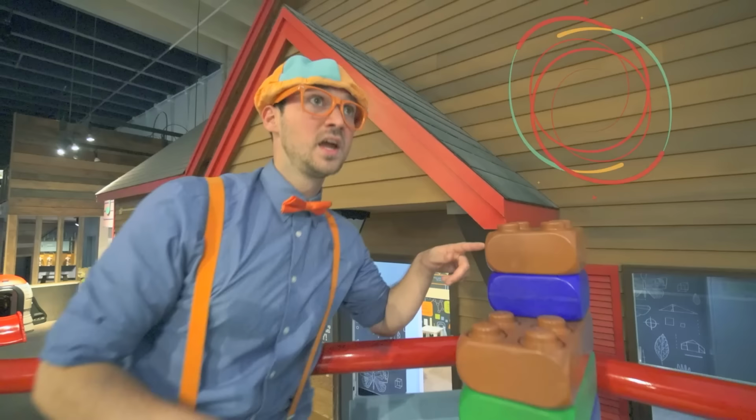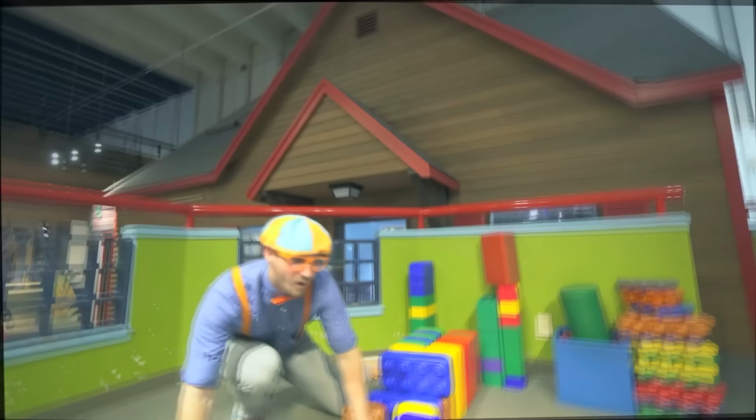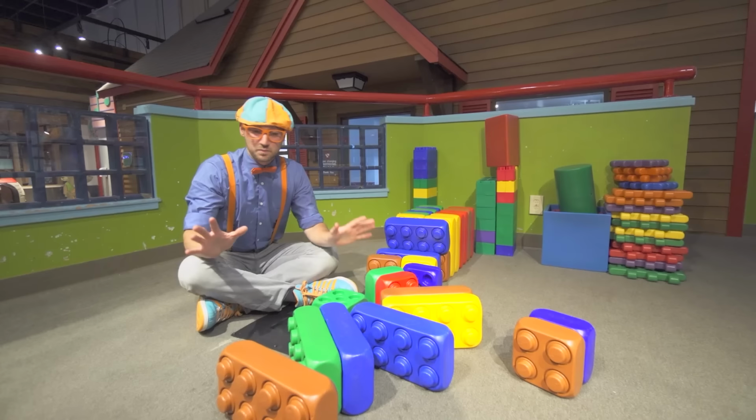1, 2, 3, 4, 5, 6, 7, 8, 9, 10, 11, 12, 13, 14, 15, 16, 17, 18. 18 bricks coming down. Whoa! Whoa! Oh, that was awesome. Okay. Let's organize these bricks in their different colors, okay?